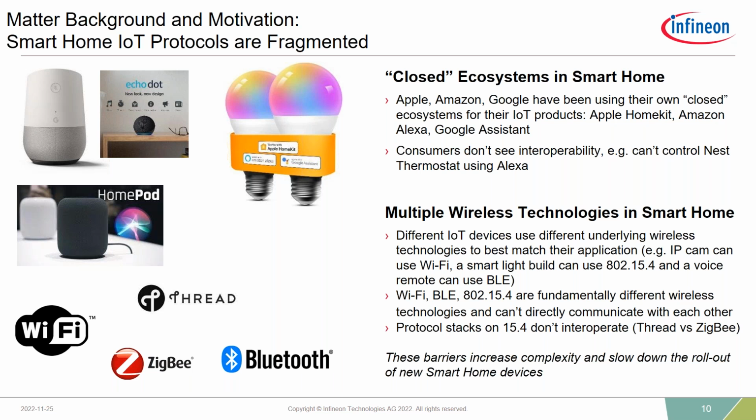So they came up with this open standard. It's open, everybody can get it. It's 800 pages long, and they define everything from the commissioning. The whole technology is now IP based, which is very important. They also define the communication protocol technology. Currently Wi-Fi, BLE, and Thread are defined, because all of these can run IP-based stacks.